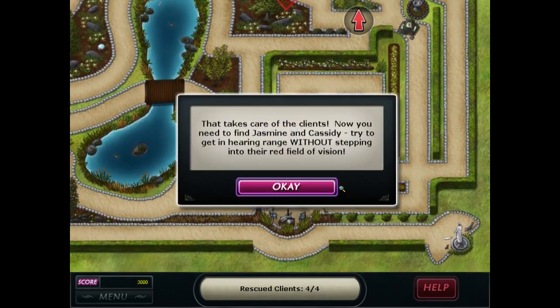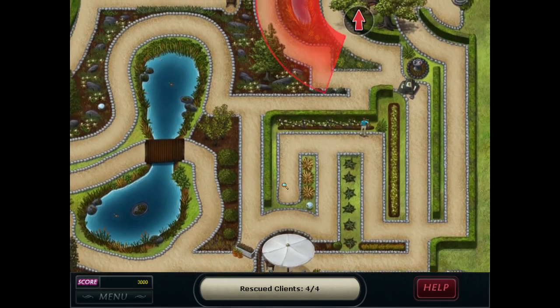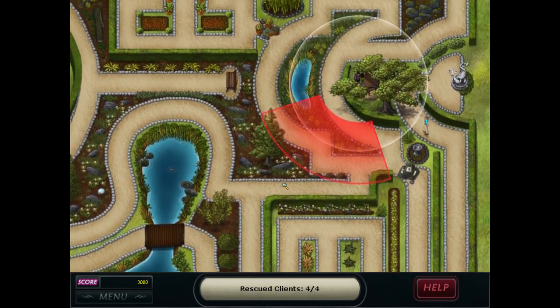All right, the garden's clear. Now where are Jasmine and Cassidy? Try to find Jasmine and Cassidy without stepping into their field of vision. I think if we go up here and hide behind this tree.